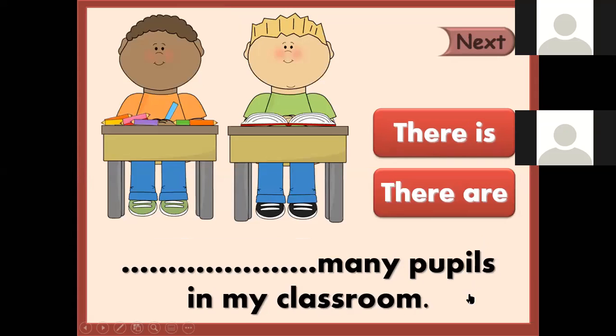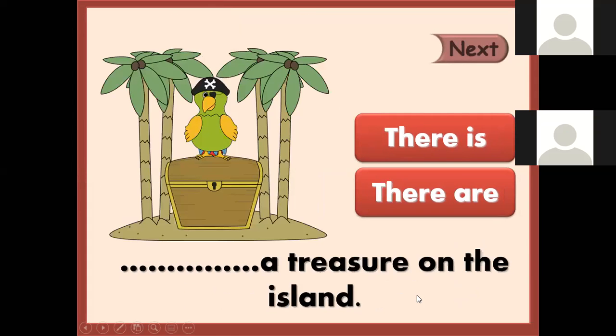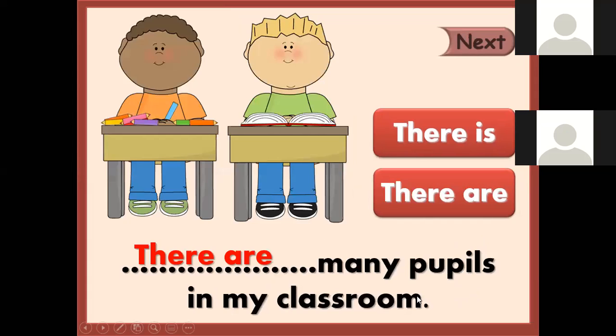There are many pupils in the classroom. There are many pupils in my classroom. Good job. What is pupil? Pupils. Yeah, pupils. Los pupils es como los pupilos, los estudiantes. Ah, pupilos. Así se refieren a los estudiantes algunas veces, pupils.